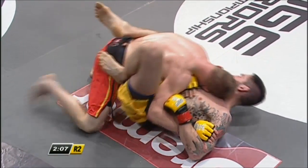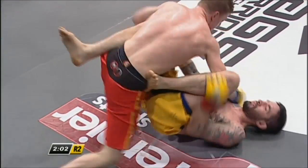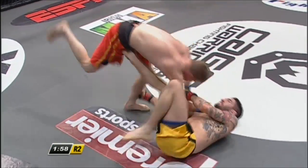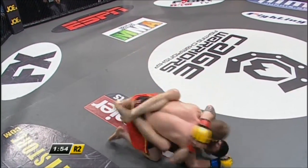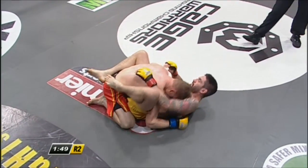Weibel needs to think about this grip that Matt Inman has with his right arm. There he goes, breaking it, looking for some ground and pound. You see Inman's so long that if he gets any sort of frame in the way, he creates such an amount of space to keep your opponent off him. Some ground strikes getting through there for the Swiss fighter.